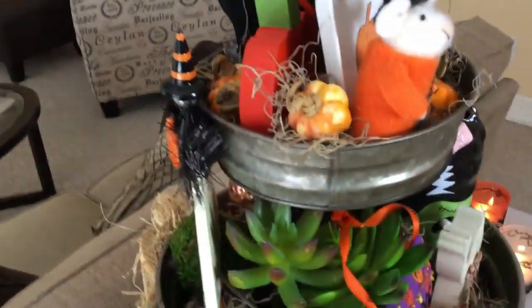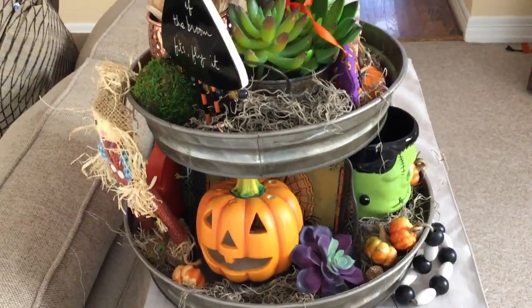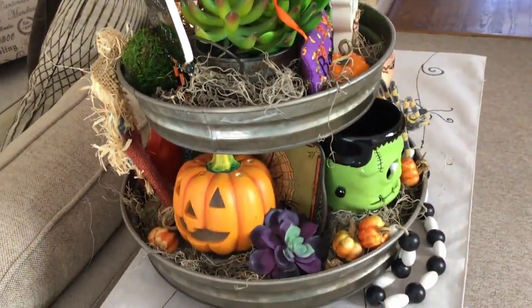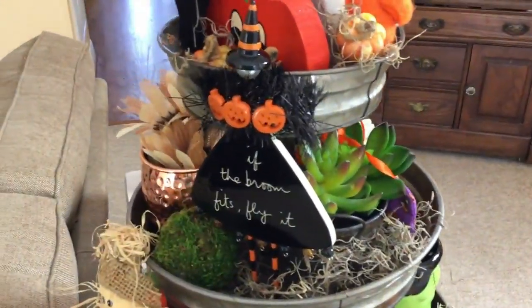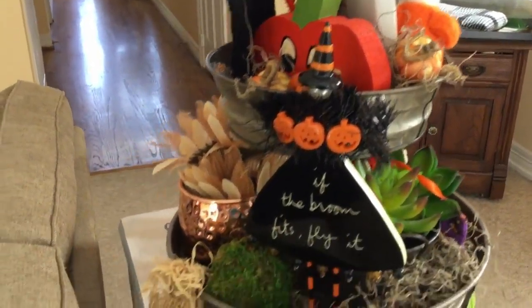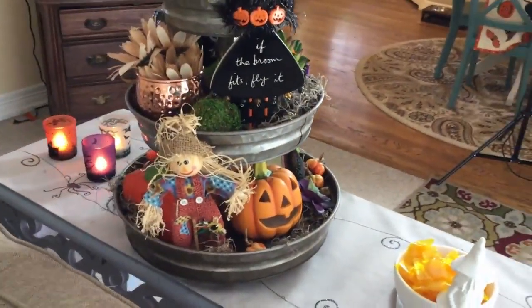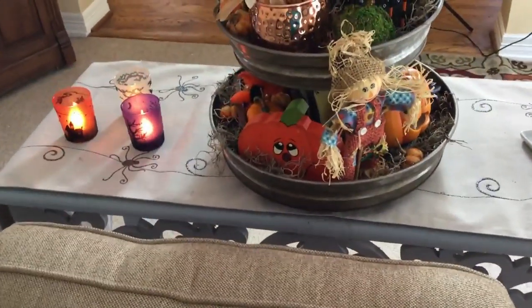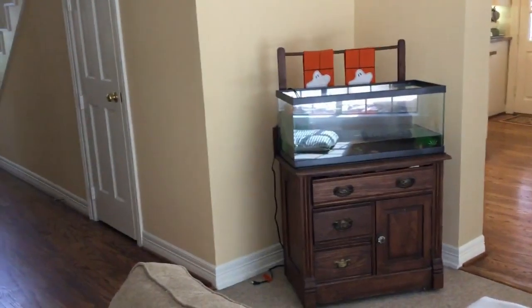All right, coming around to the other side. Anywhere you can see that there was a space or some of the tray was showing, I just put filler in, and I used moss and little tiny pumpkins. There is a pumpkin votive holder, a cute little witch. It says, "If the broom fits, fly it." I think that's so funny. All right, so that's kind of the back of the tray. Hope I'm not getting you too dizzy. So that's kind of how that looks. That's our turtle Pete.